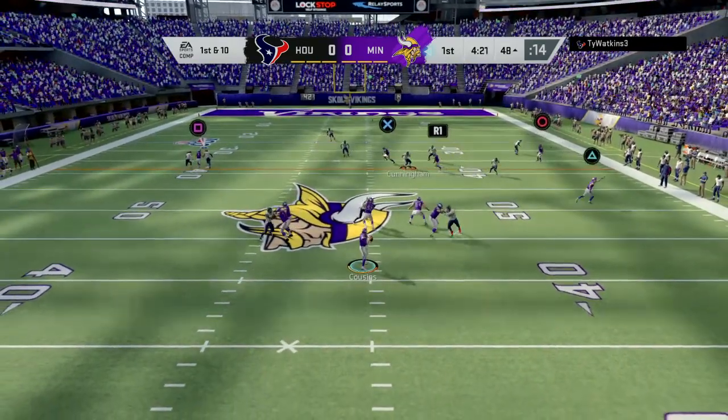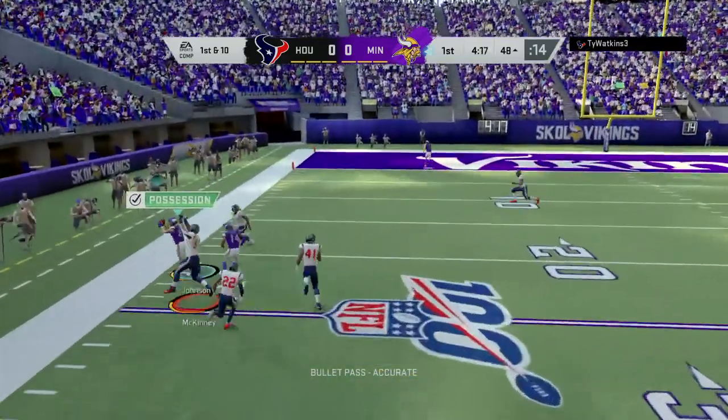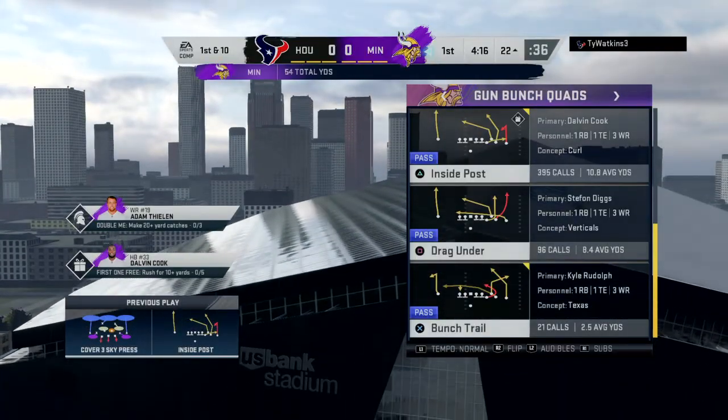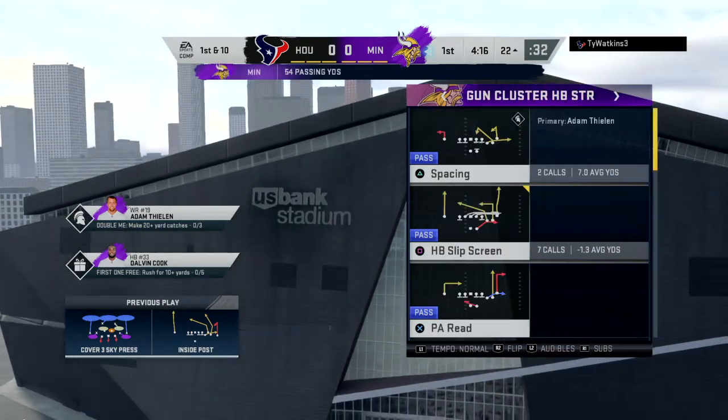From the gun, here's Cousins. And the catch made by Johnson. He's going to go out of bounds, but he takes this one down just shy of the 20. That'll be marked as a 27-yard pickup.